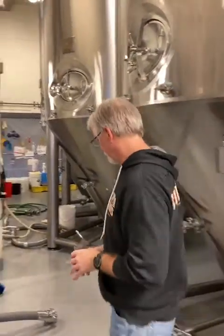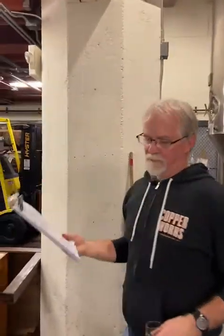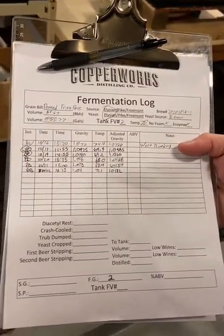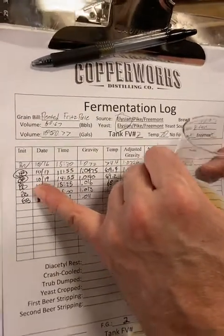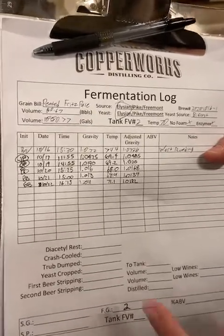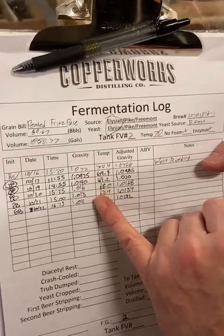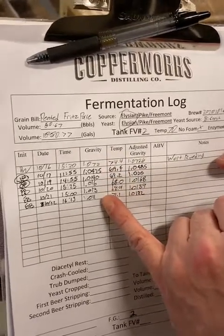Sure. Ethan is now helping a lot in the cellar and in distillation, and so he's been doing a lot. You'll recognize his initials there, Ethan Bratt. He's been doing fermentation logs for us, and what we're doing here is monitoring the curve of fermentation. We're watching to see every day that we are indeed hitting the original gravities and final gravities that we expect.